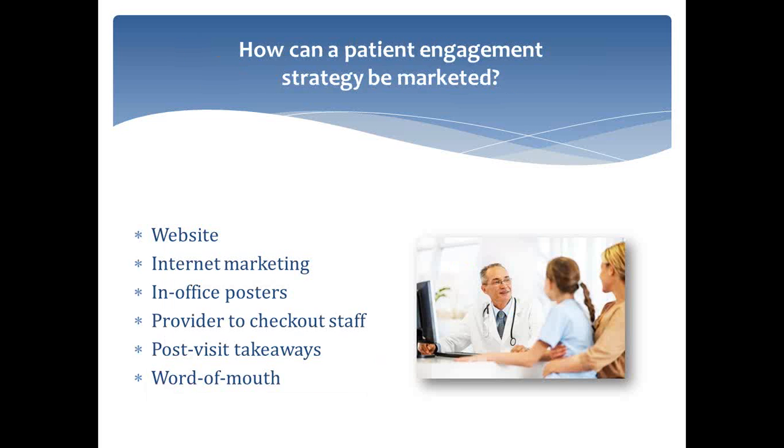So you've talked about this a little bit, but please tell us more about how practices can market a patient engagement strategy. Sure. Obviously the culture and the staff side is a very important concern, but there's other things that we do a lot of with our organizations in terms of marketing.